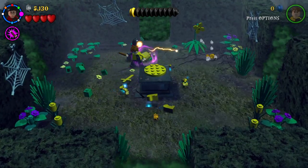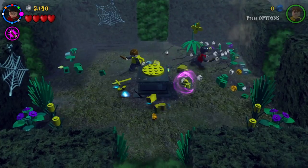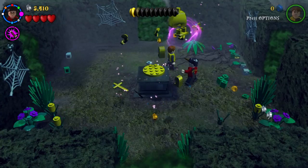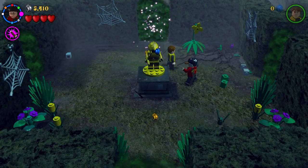Nearing the end of this year, because this is the final Tri-Wizard Tournament thingamabob. The final half of the Tri-Wizard Tournament.